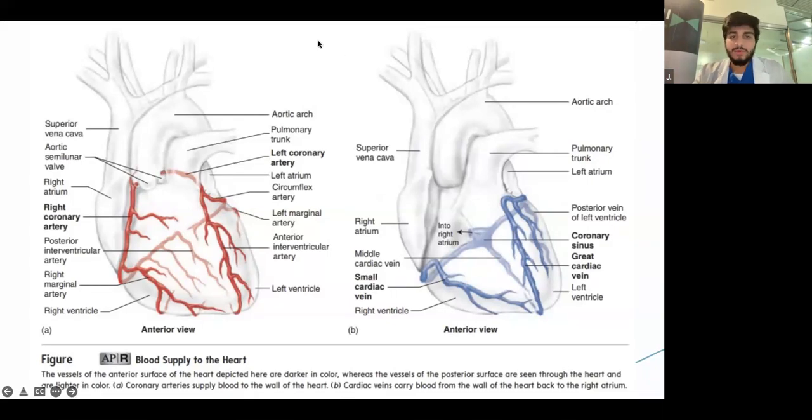Now, venous supply, wait, let me, because you know how you have the names of people? It's covering my screen, so I'm moving it to the side. Please, if you guys have any questions, please let me know, okay?